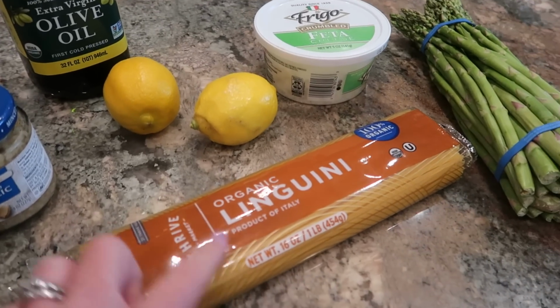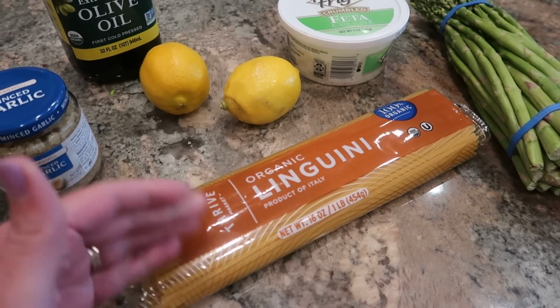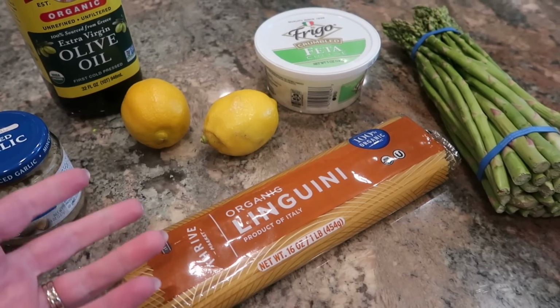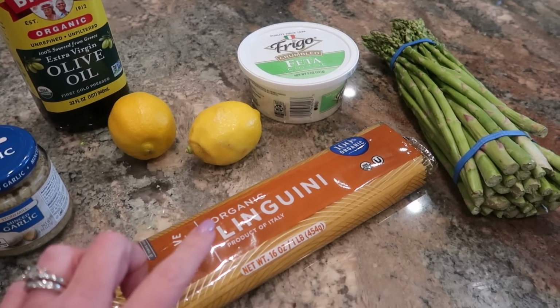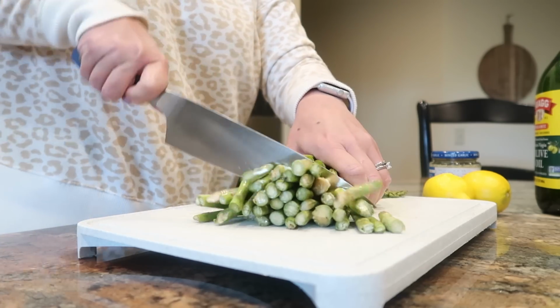I have some linguine here, and this is a 1 pound package. I am only going to cook about 12 ounces, which is 3/4 of this package. You could go ahead and cook the full pound and stretch the meal out a few more servings. You would just have kind of less sauce on the linguine. I already have a pot of water coming to a boil on the stove to cook that, so I'll get that going in just a minute.